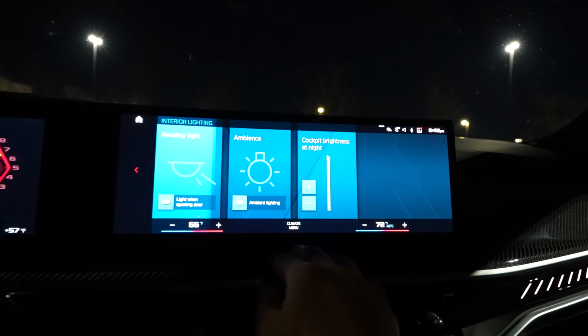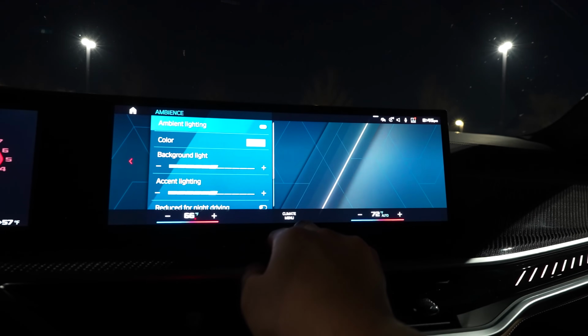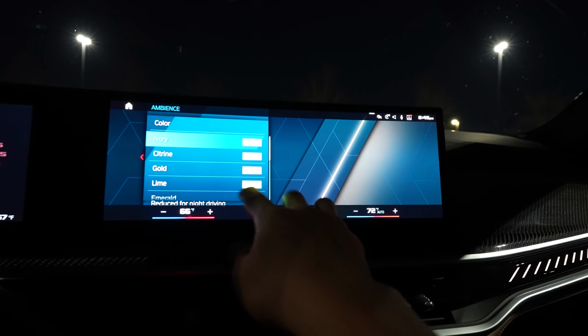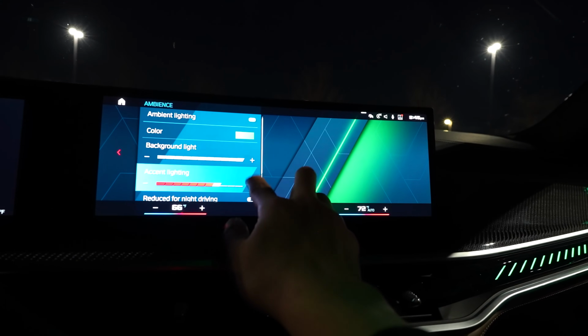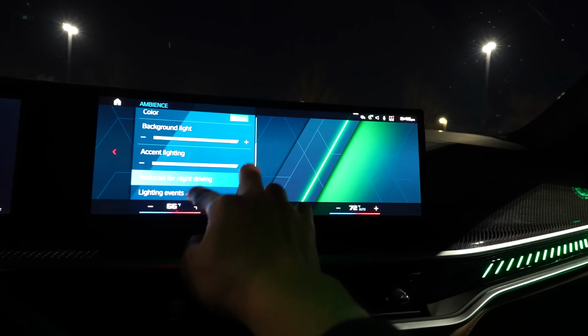I want to find interior lighting. Here we go. Yeah, watch this. Okay, color. We don't want this. You like green, so we'll do emerald. Ooh. I'm going to max the brightness. I do like this emerald color. It's really bright.